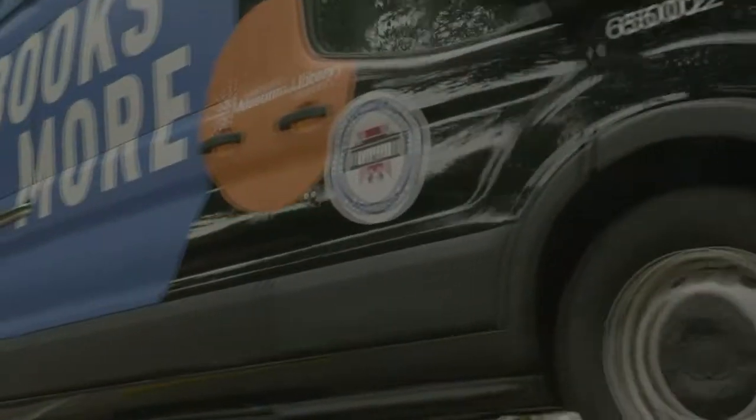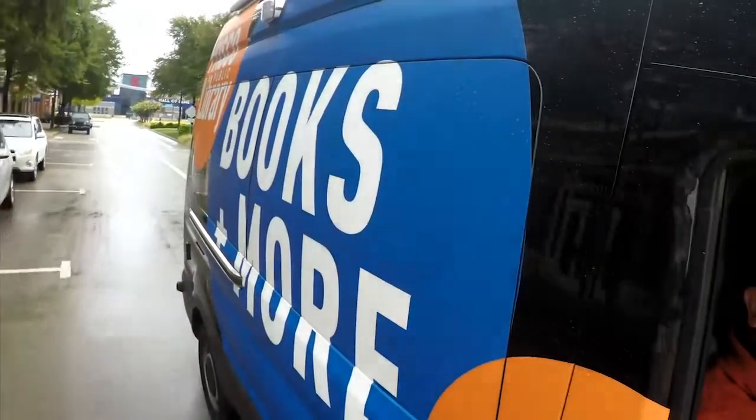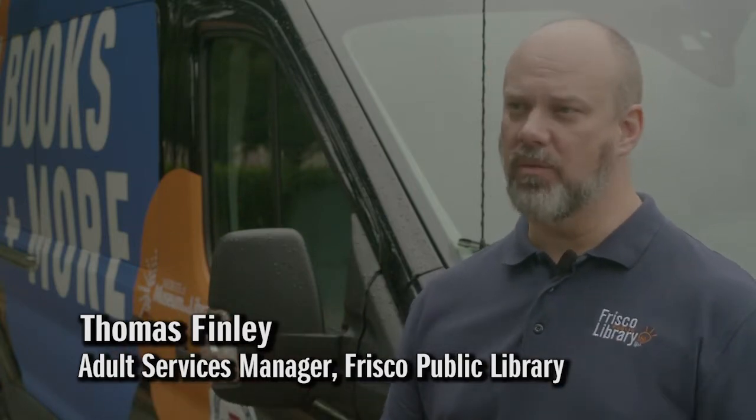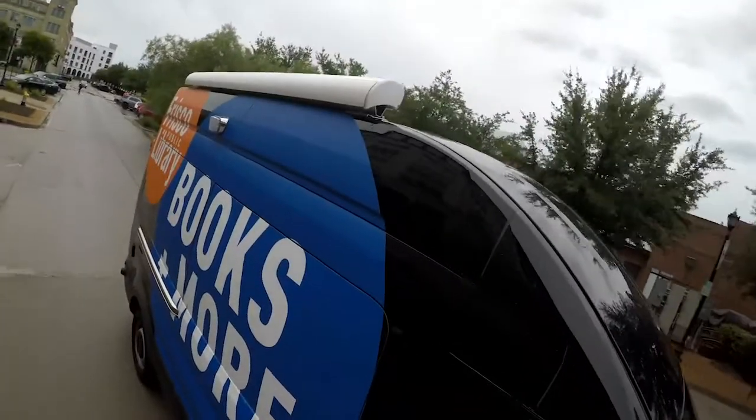Check it out. Librarians can now take their new ride to people across the Frisco community. The original idea was to go take the STEM carts to different places, schools, different community groups, and to be able to kind of take the show on the road, and then also do things for adults.